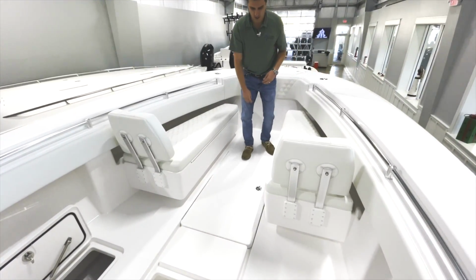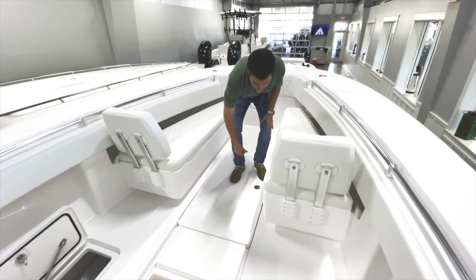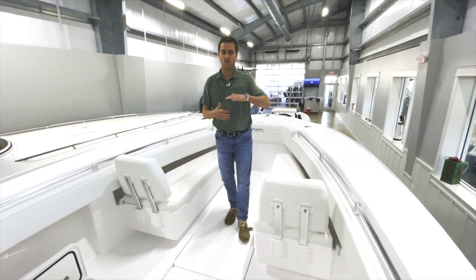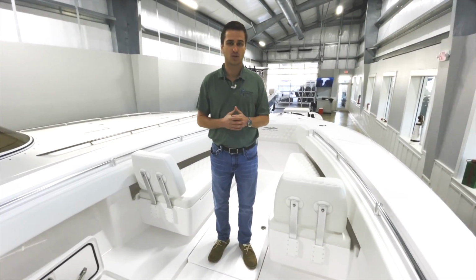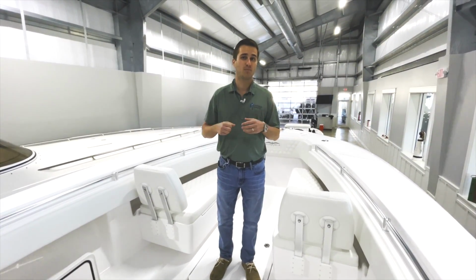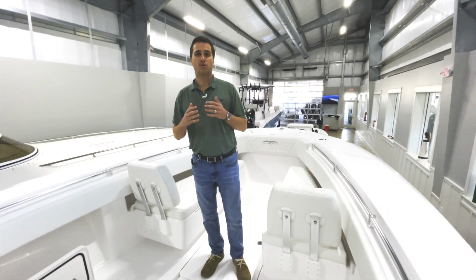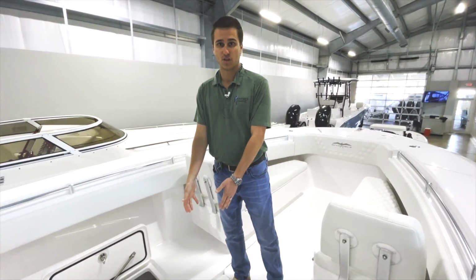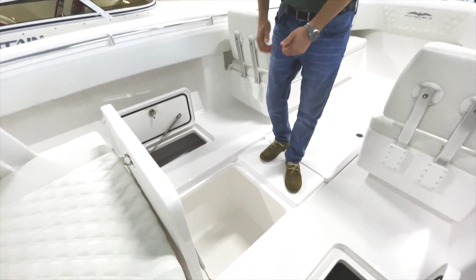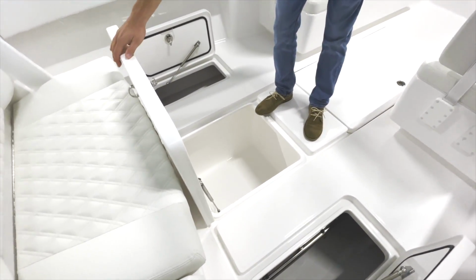So when I shut this down, it's a nice compression latch, so you're not going to feel that lid vibrating throughout the trip. If we're doing a quick trip and say you're going out and catching some snapper or something, your fish are small, you don't want to use your large fish box, you do have this very well insulated box here right in front of the front console seat.